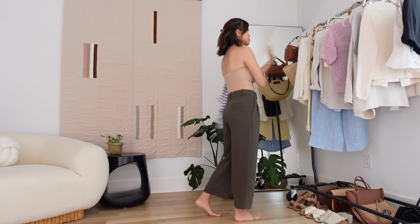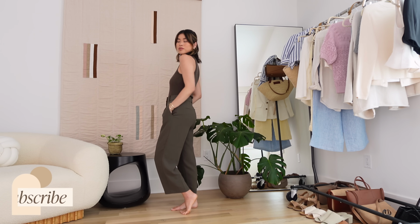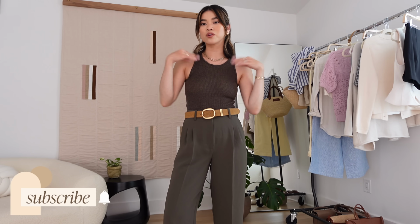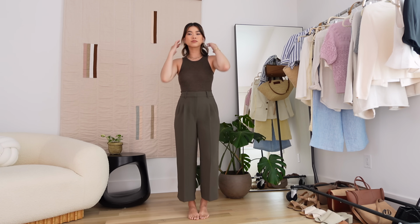For my top, I've got on this really great cashmere tank from Quince. They make some of my favorite pieces right now and their prices are actually insane, so definitely check out Quince if you guys haven't. I'll have, like I said, all these pieces linked down below, but this is such a gorgeous top. I love how soft it is. It's such a good neutral as well. It's also long enough to tuck into pretty much any bottom.